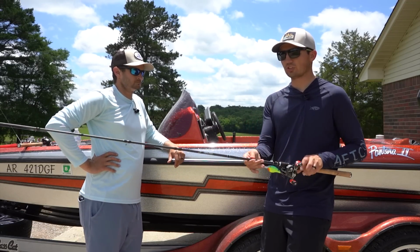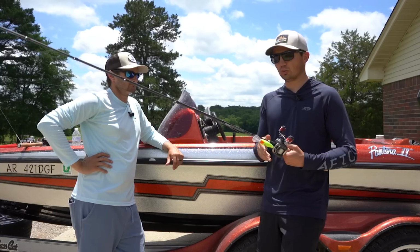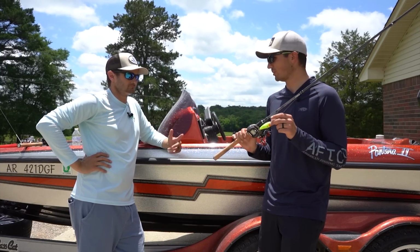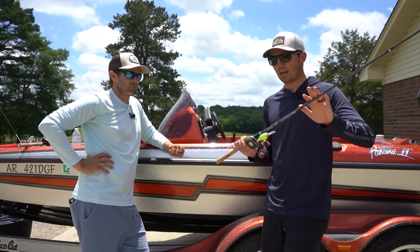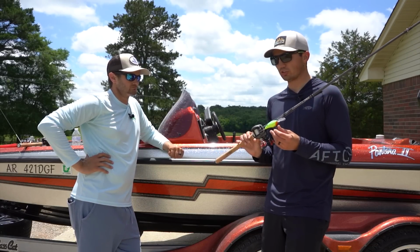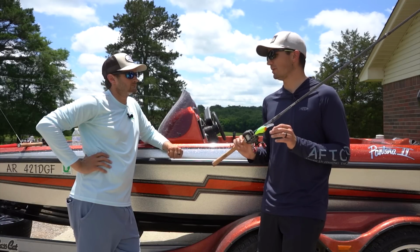You need to have a stouter rod to be able to lay into them and pull them out of that brush. Another deal with this is I switch out these stock treble hooks, and this is mandatory if you're gonna be fishing with this big rod. I throw Gamakatsu EWG size 2 treble hooks. They're a little bit bigger than the stock treble hooks, and they will keep them pinned so much better.